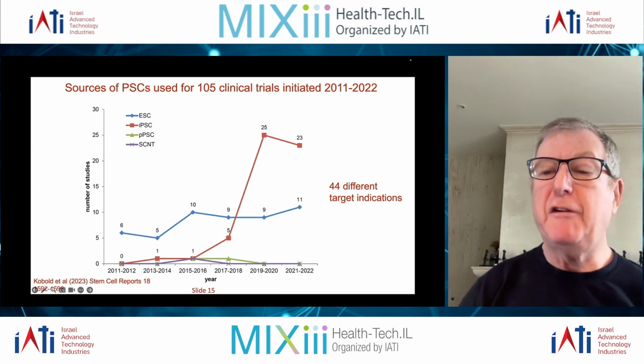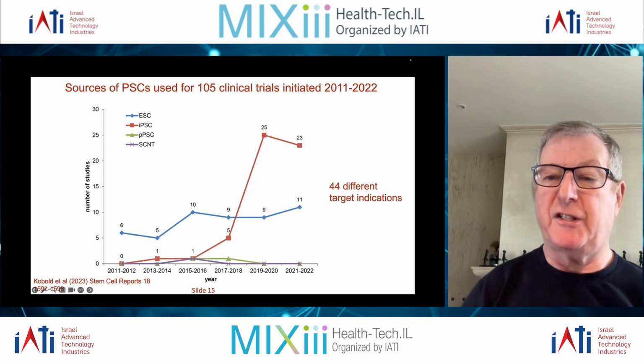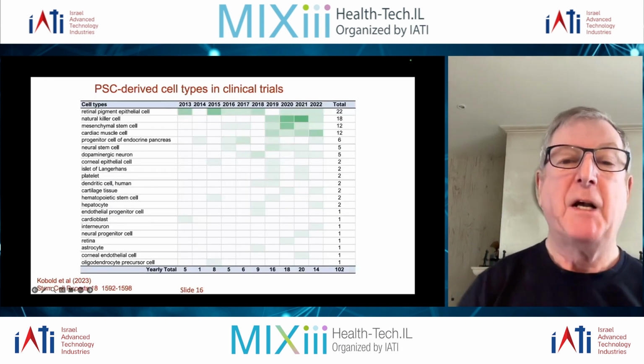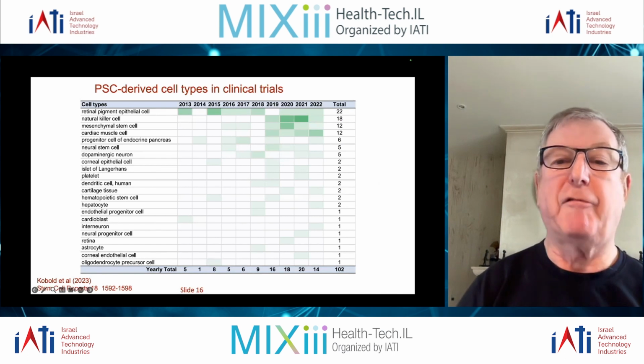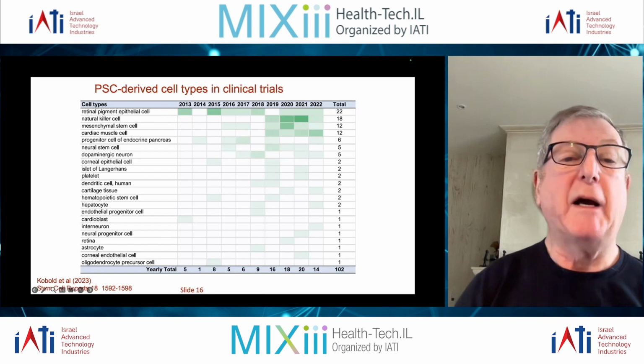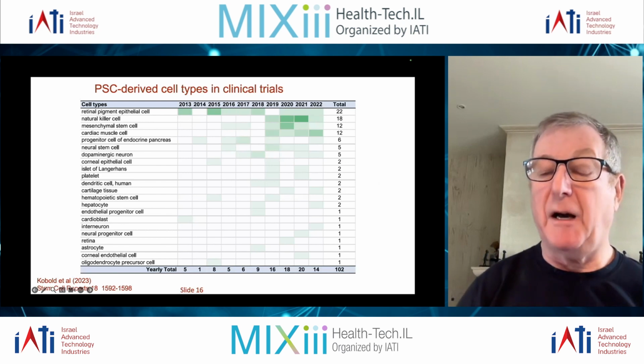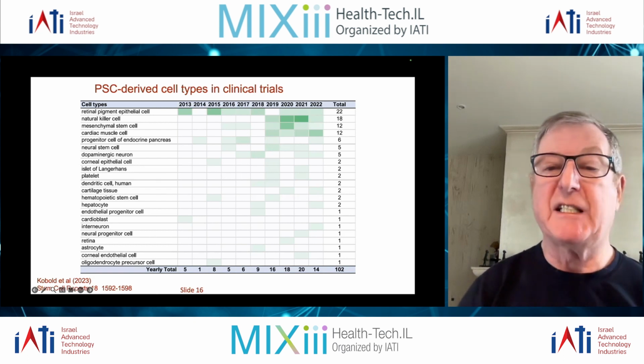But there have been 44 different target indications covered, and the next slide just shows the type of cells that have been used for replacement in the last 10 years. And we have retinal pigmented epithelial cells at the top of the list, and you can see the total number shown here, 102 clinical trials, and this is the breakdown of the cell types used.